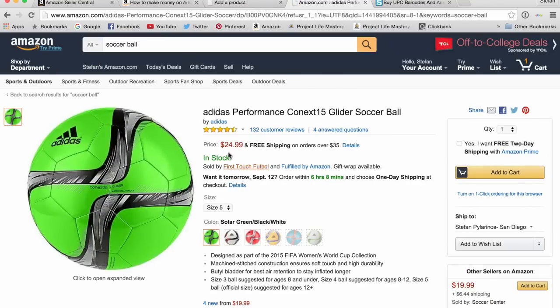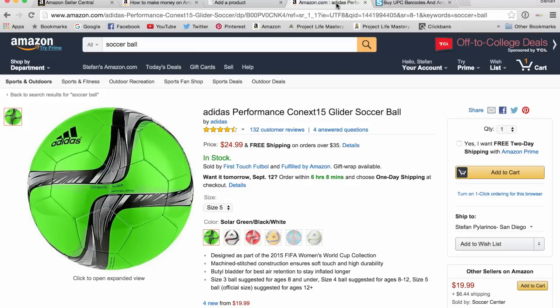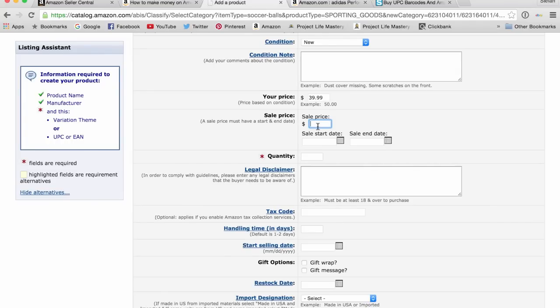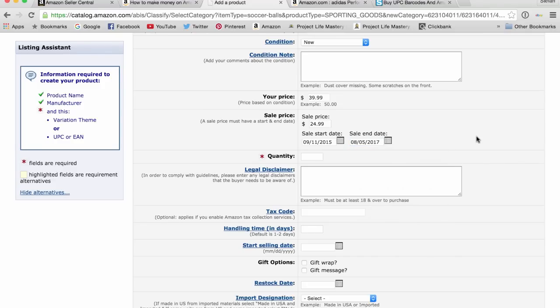There's actually different price options that it'll list here. You'll have the price and what's called a sale price. So let me show you what that is. You'd put the price $39.99, let's say, for this product. The sale price is going to be the actual price that's going to show up. And this product here is $24.99. So let's say the real price you want to sell it at is $24.99. And we'll just select a start date for today, and we'll just carry this on essentially forever, let's say, for a year.